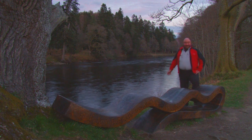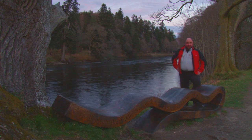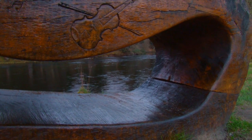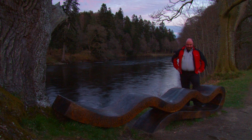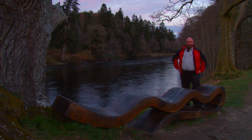Behind me, we have the River Tay, which is where we're going to be heading for our next show, the second of the series on this river. And again, we're going to be trying to catch that elusive Atlantic salmon. I'm standing here below Neil Gow's famous oak, where he used to compose some of his famous tunes that he played on the fiddle. And here is the commemorative seat that's been erected in his honour.